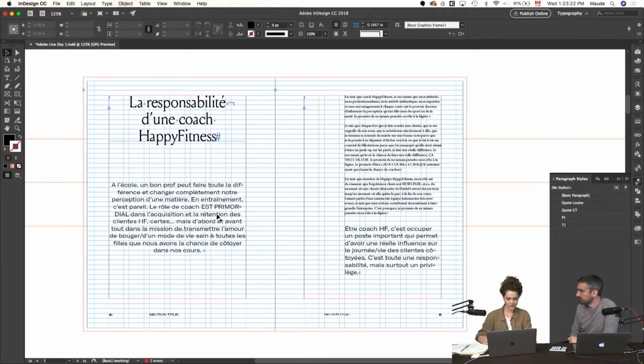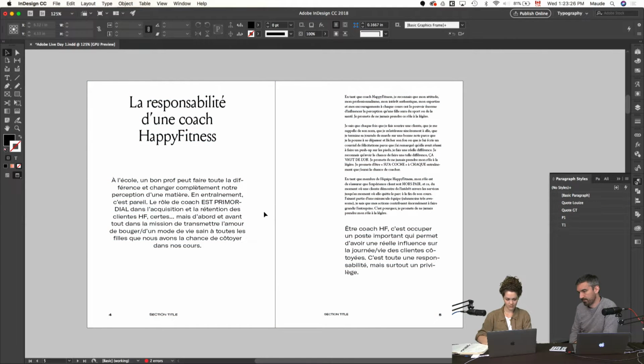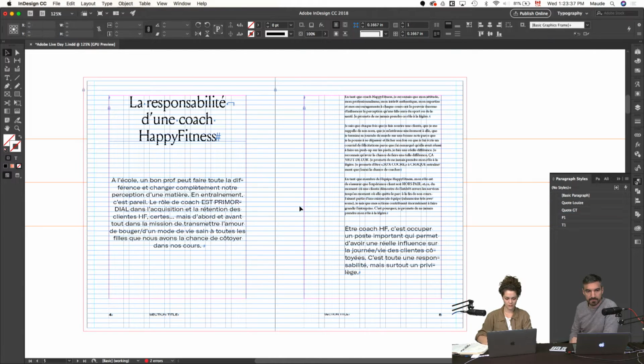Center a couple things just because it's nice. Also, I have those guides, but when, let's say, a paragraph here starts at a certain line, I like to prioritize. It depends. Maybe I should follow this. We'll see.